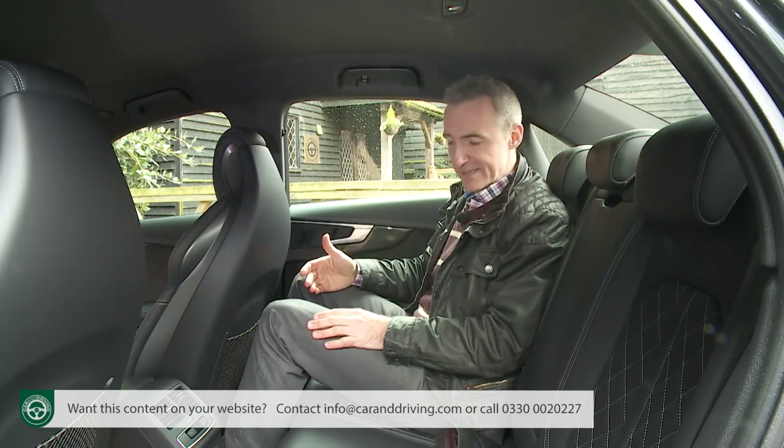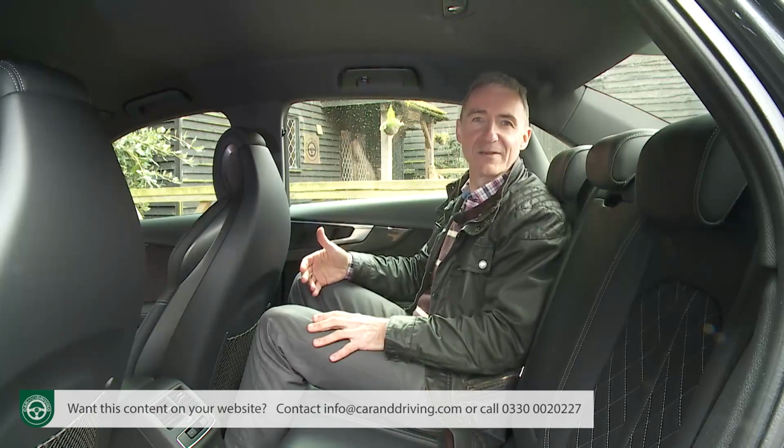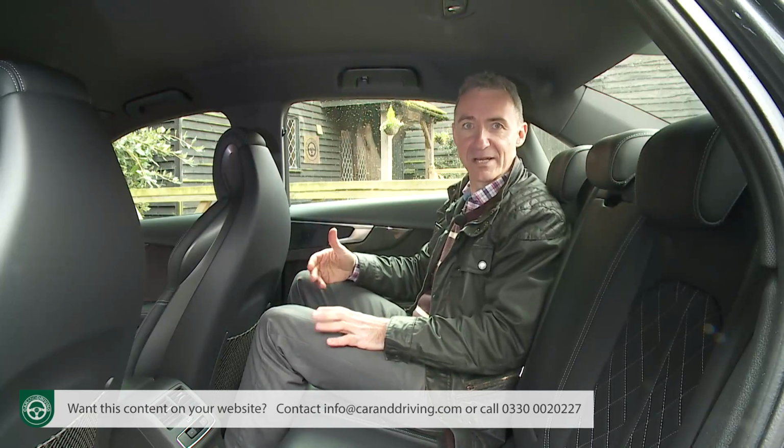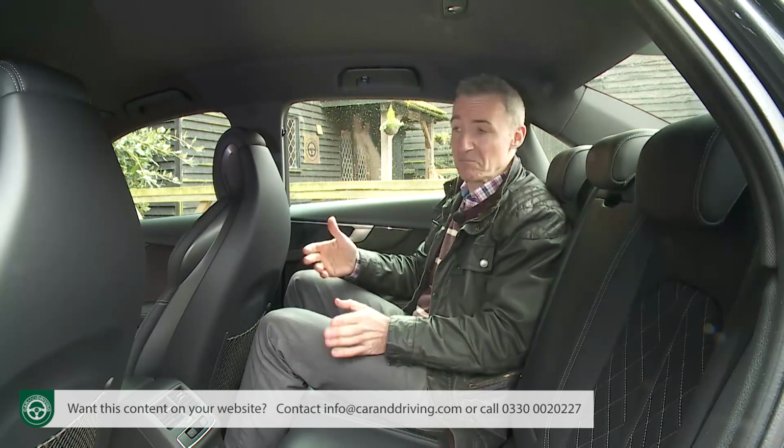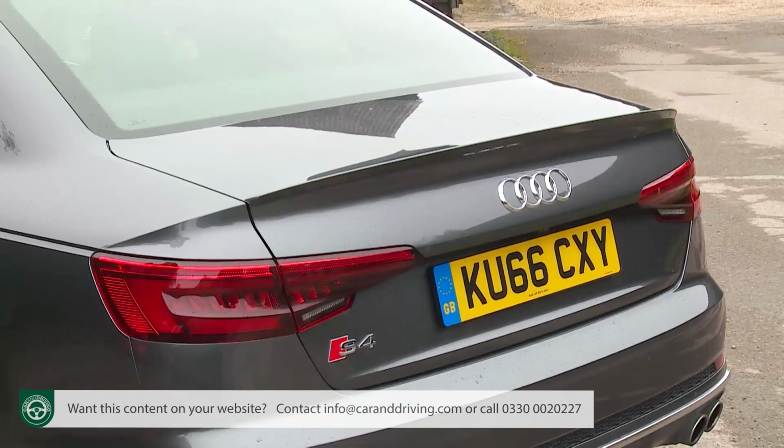More of an issue is this rather prominent centre transmission tunnel. Still, 3 adults are very rarely carried at the back of this kind of car, and 2 will be as comfortable as it's possible to be in a compact executive model.